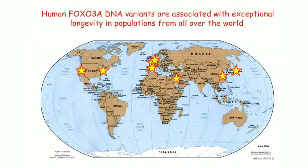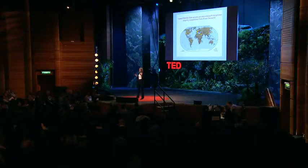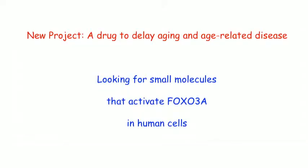And each one of these stars represents a population where scientists have asked, okay, are there differences in the type of FOXO genes among people who live a really long time? And there are. We don't know the details of how this works, but we do know that FOXO genes can impact the lifespan of people. And that means that maybe if we tweak it a little bit, we can increase the health and longevity of people. So this is really exciting to me.